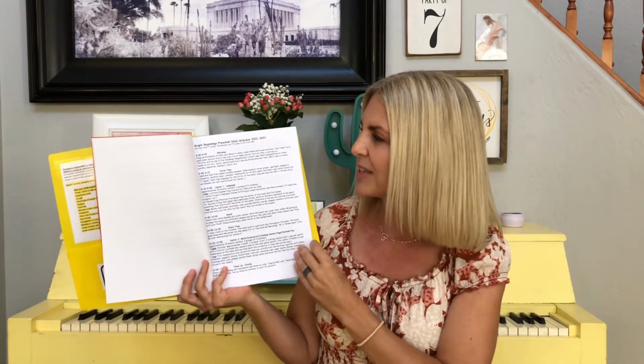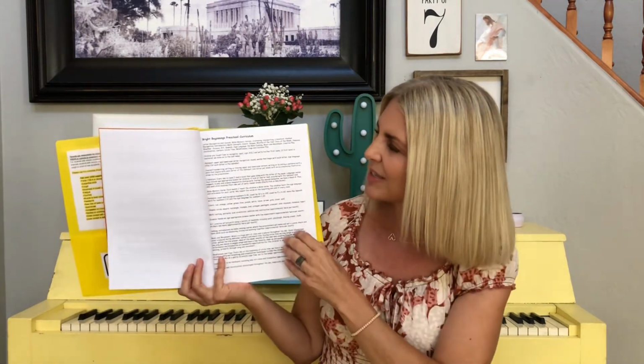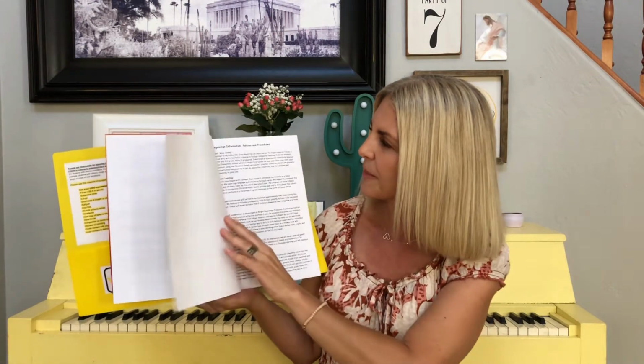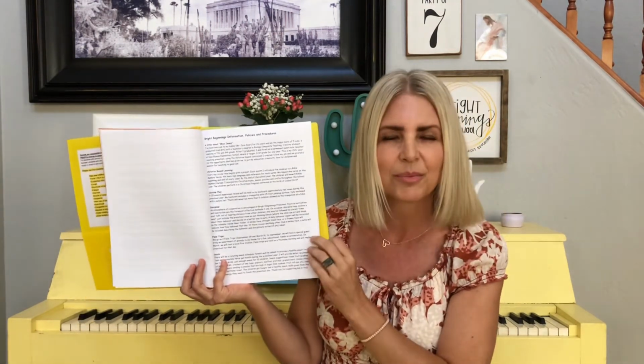The next page has the daily schedule. The morning class meets every Tuesday, Wednesday, Thursday from 8:30 to 11, and the afternoon class meets every Tuesday, Wednesday, Thursday from 11:30 to 2 o'clock. The next page has the curriculum. The following page has just information, policies, and procedures.